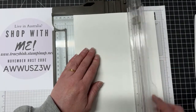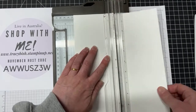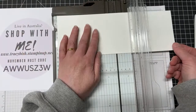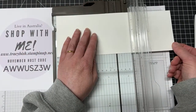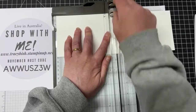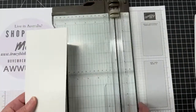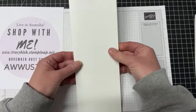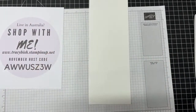Okay, so I'm just going to cut my card base really quickly. So hopefully I've given you a few ideas already for your challenge card. So we have our card base. I have scored it in the middle.